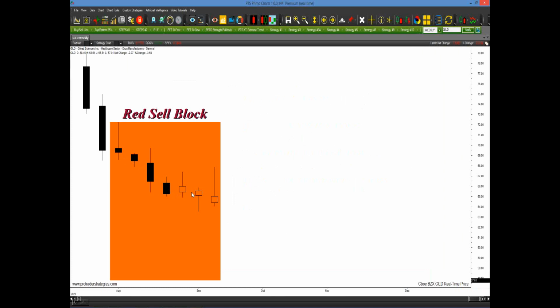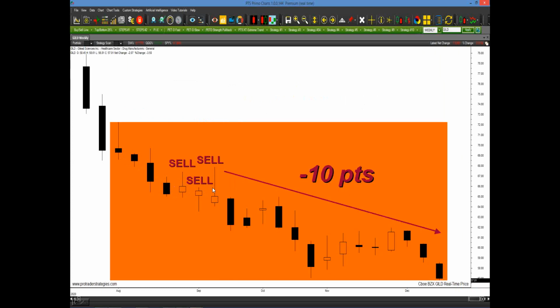And then we have 1, 2, 3 up days right here. These are the open bodies. So this is giving you 3 opportunities to sell here, here, and here, roughly about 65. Now, where that guy in that chat room or that blog said you have to buy this, look what happened. The stock fell 10 points coming into the last month, or December, I should say. Okay?